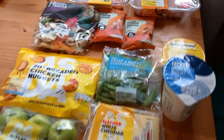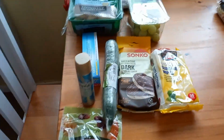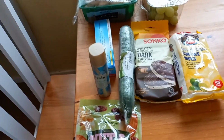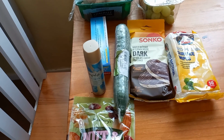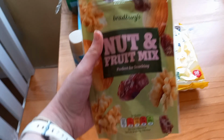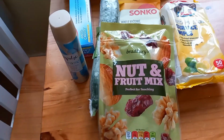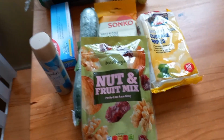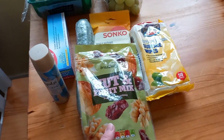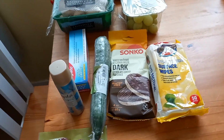So all of that cost me £14.70. And then moving on to Home Bargains, this only cost me £8.12 because I'm being really cautious about what I'm buying. I'm checking my cupboards, I'm checking the freezers and making sure that I'm not overbuying things that I can make meals out of. I bought a nut and fruit mix because I just really fancied it, to be honest. Because I've been buying mixed nuts and I just felt like some dried fruit. So I saw this, it was £1.39 in Home Bargains. And I thought I'd just have a nut and fruit mix and I can have that on top of my yogurts in the evening as like my pudding that I usually have.